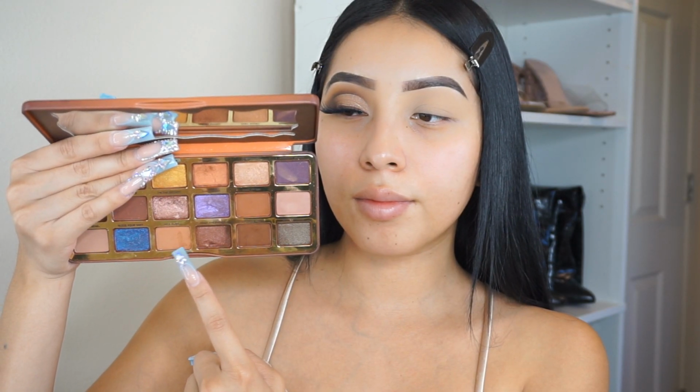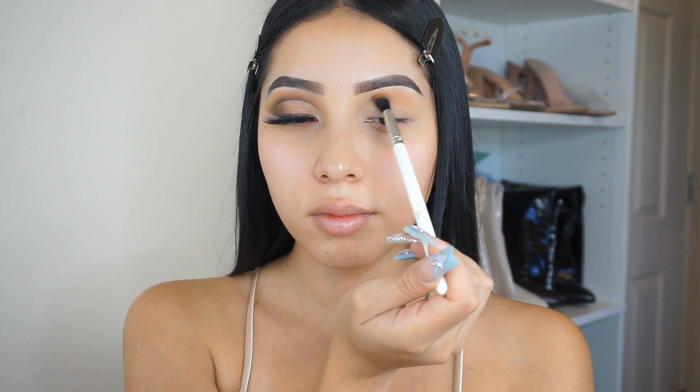For today's eyeshadow look, I'm going to be doing a fall eyeshadow look. So I'm going to be using my Better Than Chocolate eyeshadow palette by Too Faced.